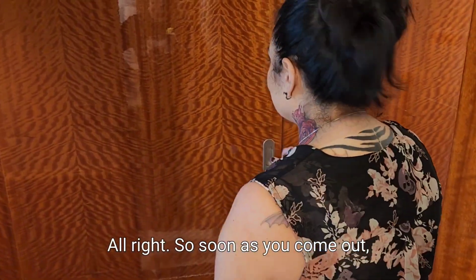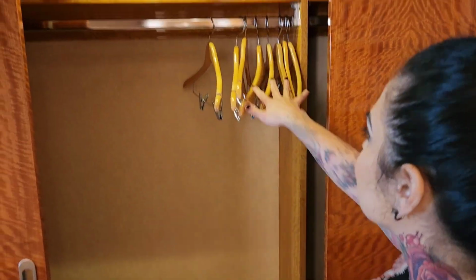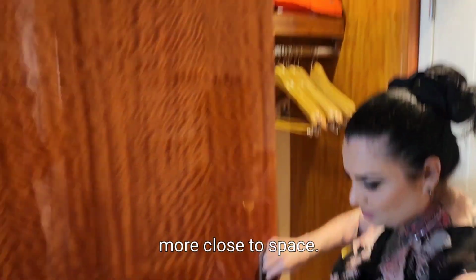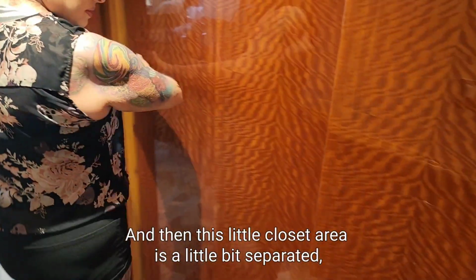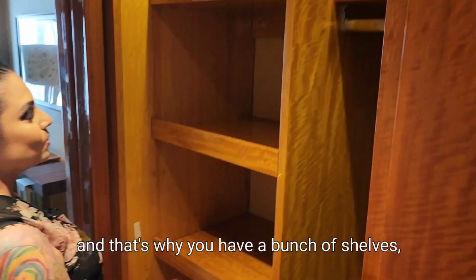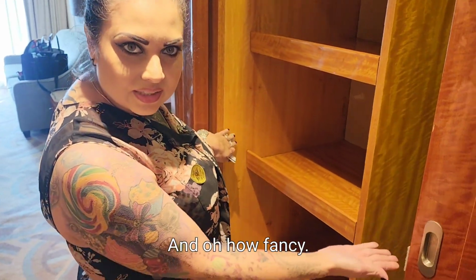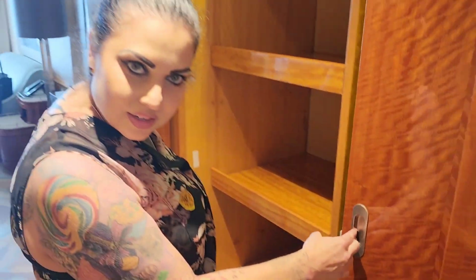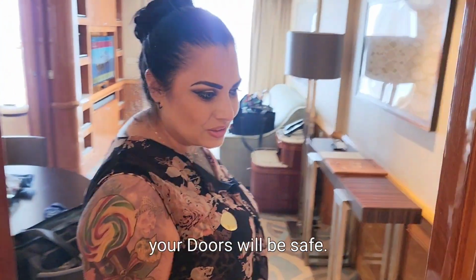All right, so as soon as you come out, these are sliding doors here, and you have lots and lots of closet space, lots of hangers, more closet space this way. It is all connected throughout this area, so you can put your shoes and your suitcases there, which is nice. And then this little closet area is a little bit separated, and that's why you have a bunch of shelves, which is really nice. And oh, how fancy, you do have Velcro holding your doors together. Yeah, I guess in case there's a thunderstorm and a crazy hurricane, your doors will be safe.